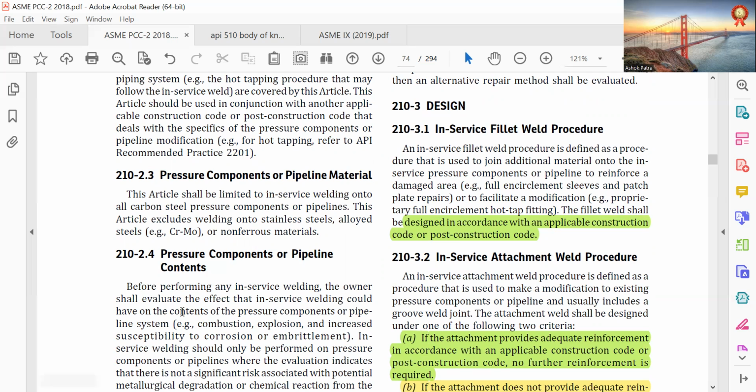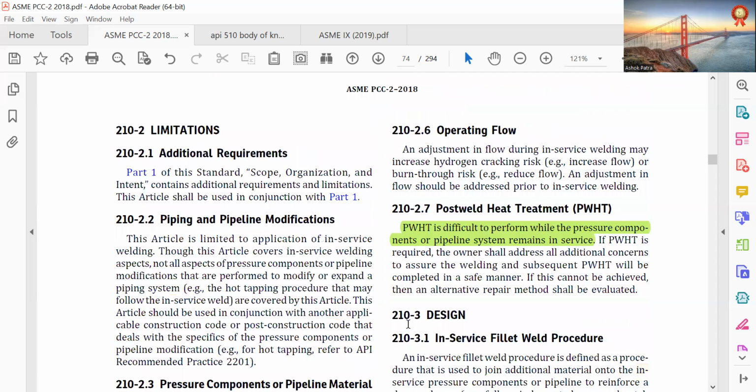Owners shall evaluate the effect of in-service welding: combustion, explosion, increased susceptibility to corrosion, embrittlement. So he has to look for that. Then adjustment to flow during in-service welding: increased flow may increase hydrogen cracking risk, while reduced flow increases burn through risk. An adjustment in the flow should be addressed prior to in-service welding.